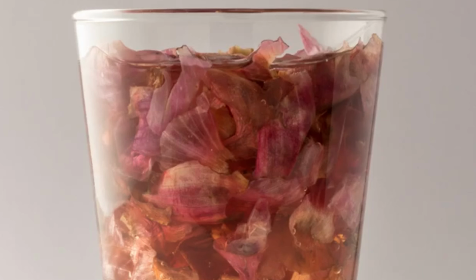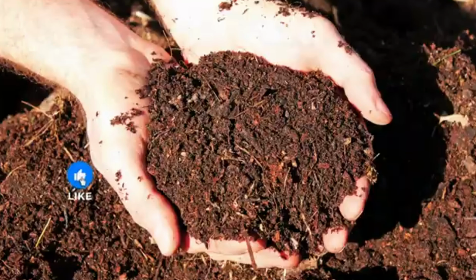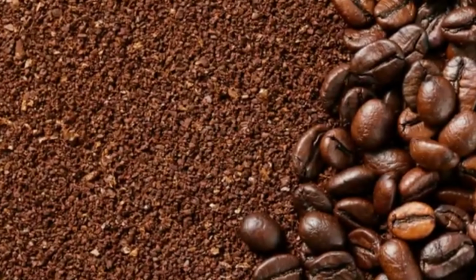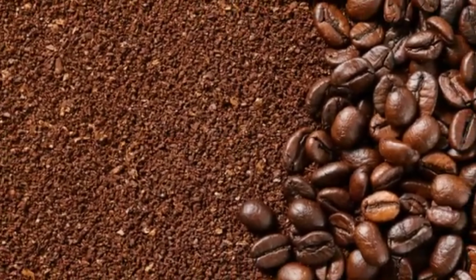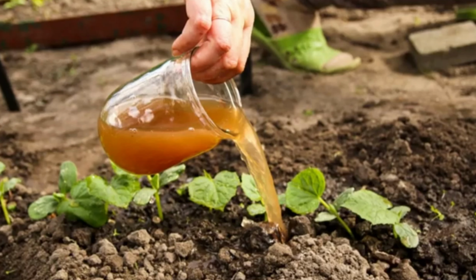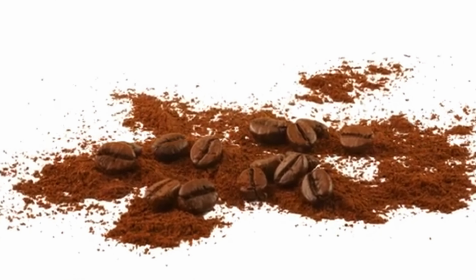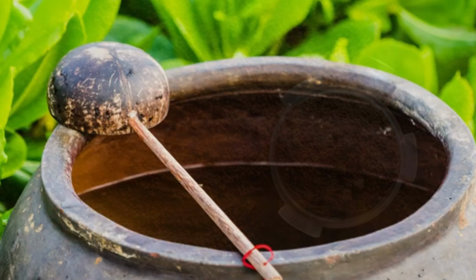Leaves may appear slightly greener. New growth may become more consistent. The improvement is usually gradual rather than dramatic. What makes this method appealing is its simplicity. Instead of throwing useful nutrients away, they are returned to the garden. This is also a good reminder that plant care is often about small improvements that add up over time.